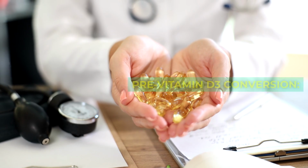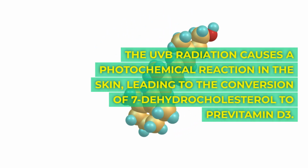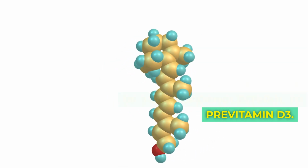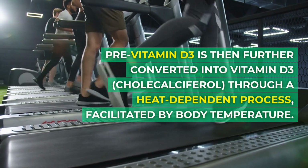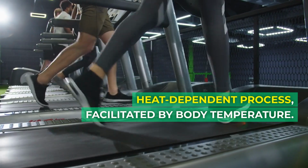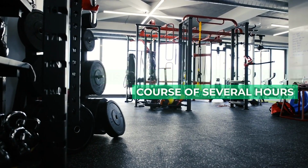Pre-vitamin D3 conversion. The UVB radiation causes a photochemical reaction in the skin, leading to the conversion of 7-dehydrocholesterol to pre-vitamin D3. Formation of vitamin D3. Pre-vitamin D3 is then further converted into vitamin D3, cholecalciferol, through a heat-dependent process facilitated by body temperature. This conversion occurs over the course of several hours.